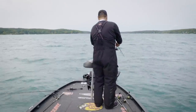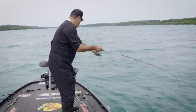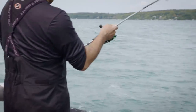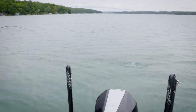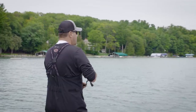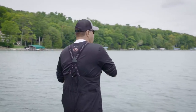I went up on that flat. I was throwing a 2¾-inch Strike King coffee tube. Just a little dude. It's a bite getter, but what's cool about that little coffee tube, it was green pumpkin purple flake, best color in the history of human beings. It's the color I go to get bites. The minute I went up on that flat, I threw out and I got a bite. Nice one, just a nice one. Oh yeah, all right.